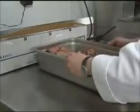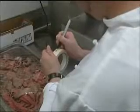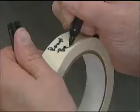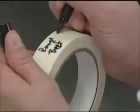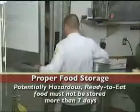Date mark potentially hazardous foods properly. These are foods that are prepared on-site or have been opened. These foods must contain the date it was prepared or opened and/or the day it will be discarded. Potentially hazardous foods cannot be stored more than 7 days.